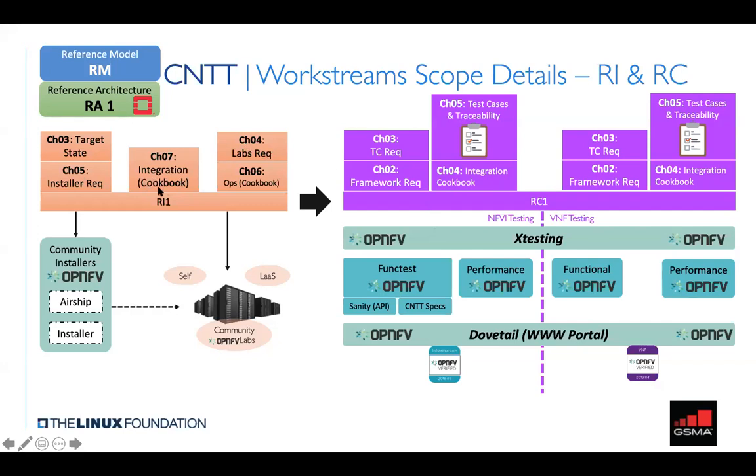But also, finally, we have the Cookbook, which says in detail what instructions you need to perform in order to allow you, as a consumer of the infrastructure, to install the infrastructure, whether in a community lab, in your own lab, or in a lab as a service environment. Now, once the infrastructure is installed, we also work with OPNFV to leverage their existing tooling and ecosystem to do testing and conformance of the infrastructure against the CNTT specifications.